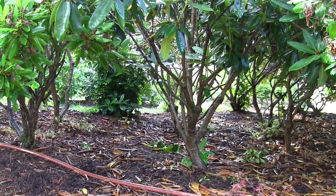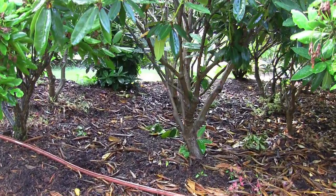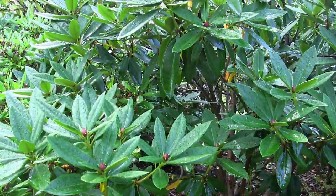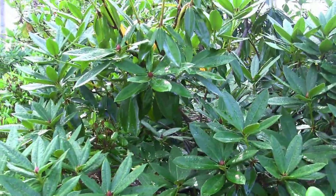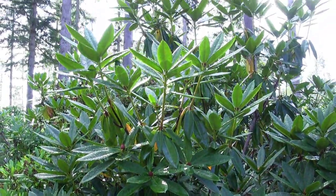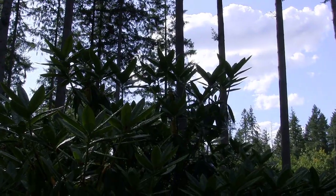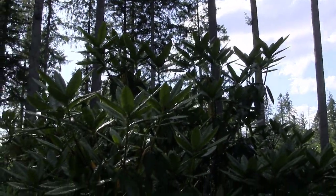I'm just getting done watering right now. Isn't that a beautiful, beautiful tree-like rhododendron? Look at how huge that is, and those red buds. There's going to be just beautiful red flowers come springtime. That sucker's probably, I don't know, 9 feet, 10 feet there at the top.